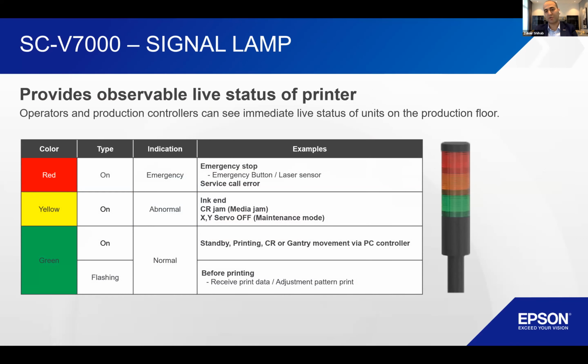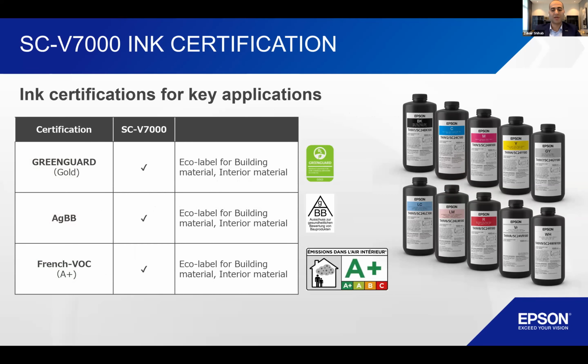These are some information about the lights. Of course the red is always the emergency, and this will give you a benefit if you have a big environment like a big printing press with many machines. These signal lights will help you always to understand the state of the machine. If it is green, flashing or on, that means the machine is in good condition. It's receiving the data and it's printing. If it is yellow, that means some of the sensors are working and the ink is close to finishing, for example. So it will always give you a warning.